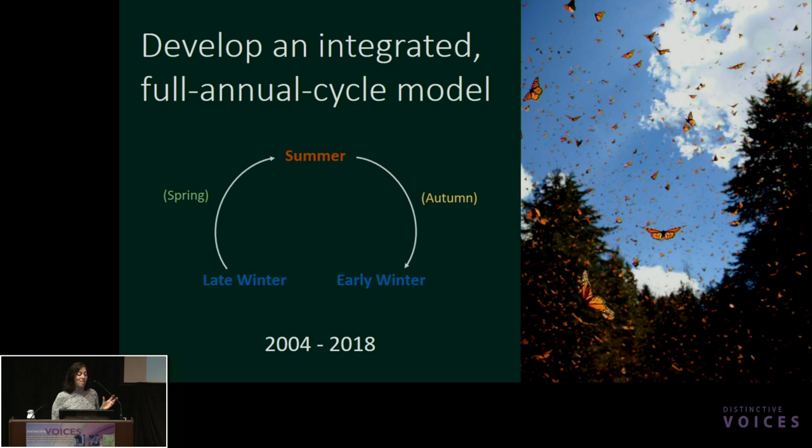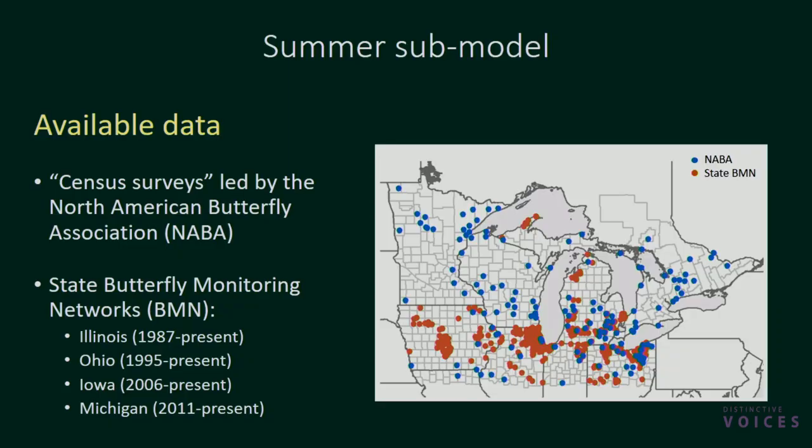So the model has two components, a summer and a winter subcomponent. In the summer model, I want to just highlight what kind of data we have available. We have two types of data. We have the census surveys, what we call, that were led by the North American Butterfly Association. Those are the points that I alluded to earlier, and those are all the blue ones up on here. You can see that there is some spreading out, of course, across this region, but there's also bias in locations, where there are people and where there are cities.